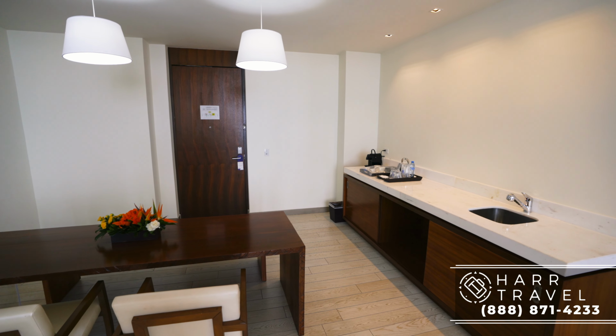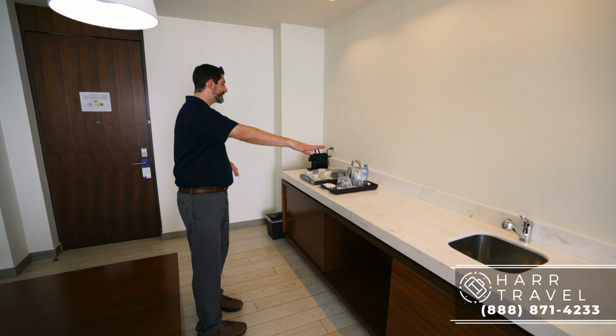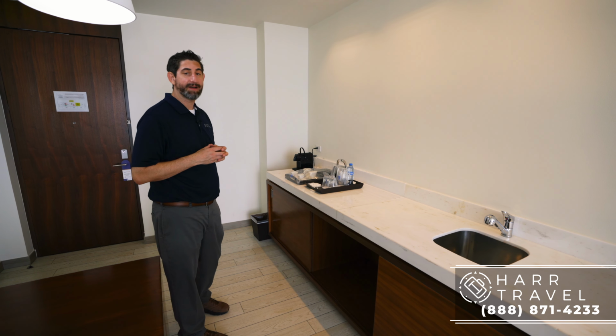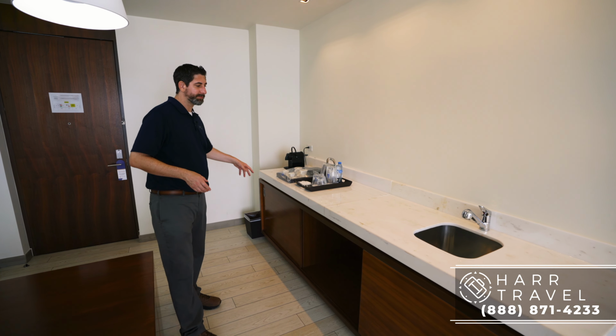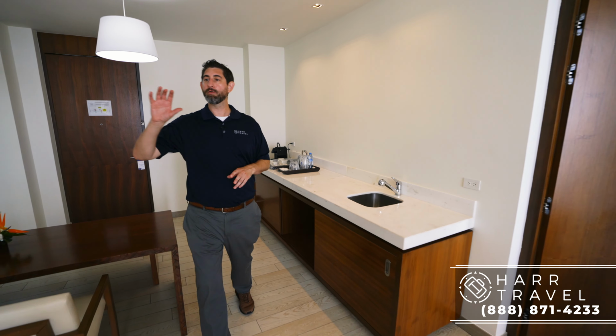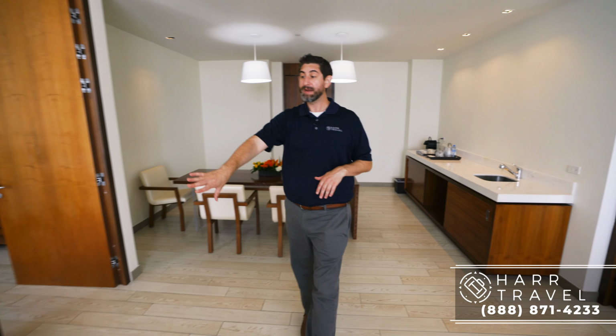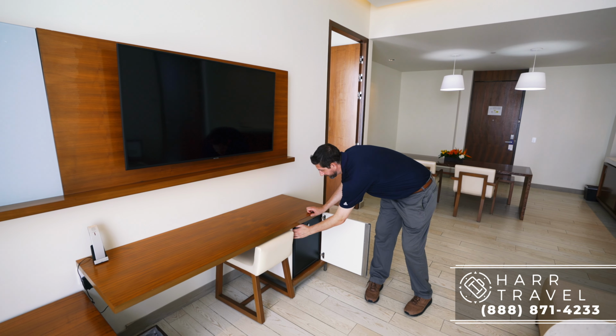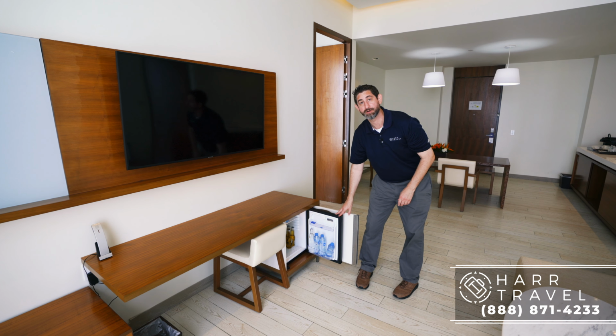So just over to the left, you're gonna have your wet bar area. So you've got your sink here, an espresso maker. It comes with the pods, of course, and they'll replace those as often as you like throughout. You've got a few complimentary snacks under here. And then over on the right-hand side, you're gonna have your mini fridge just under here. This is your fully stocked mini bar, and they'll replenish it as often as you like throughout your stay.